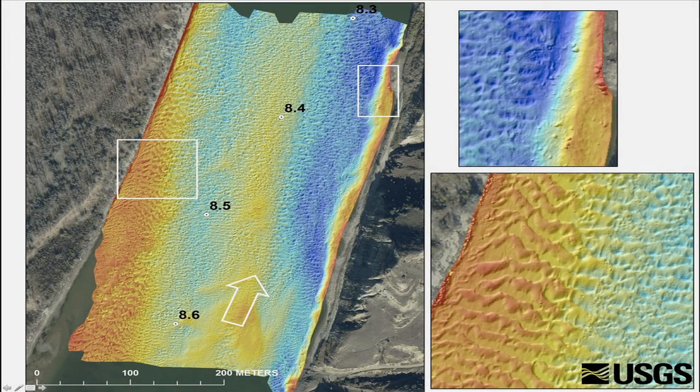It's kind of fun to work on the Yellowstone. I've spent most of my career on the lower Missouri, where it's a navigation channel, and it is fun to work on a river that has sandbars that move.